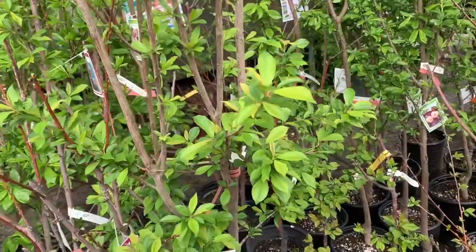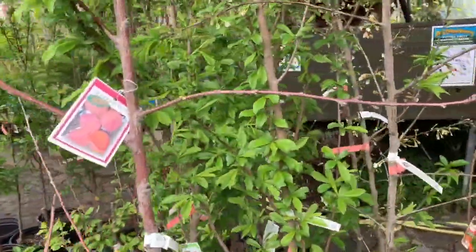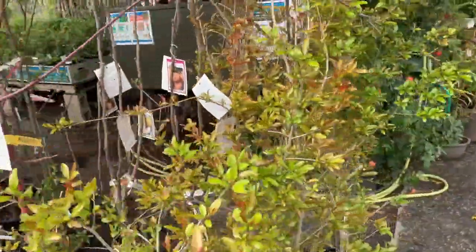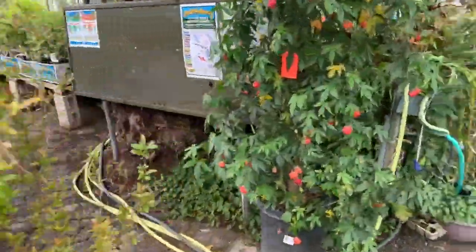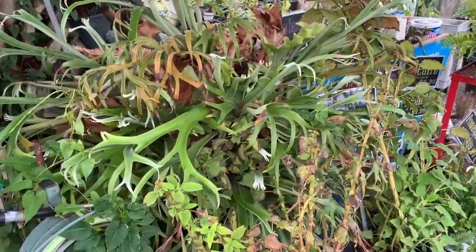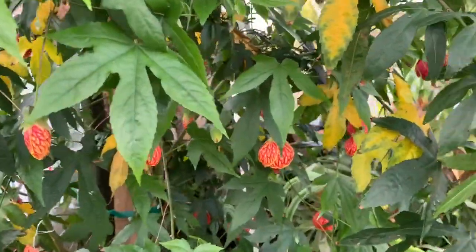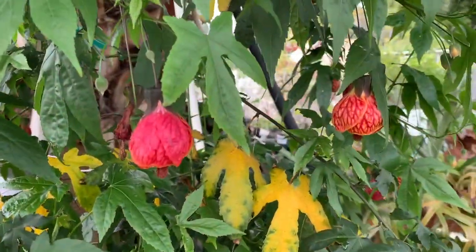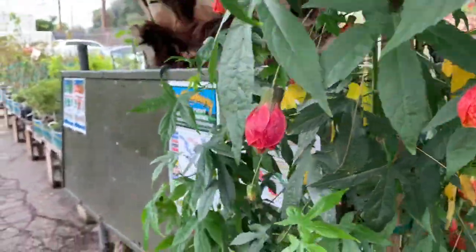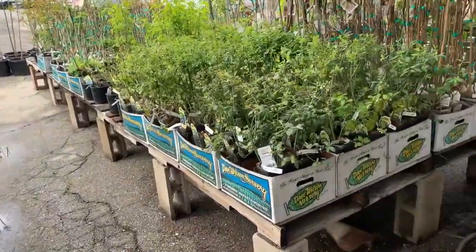Mariposa plum. Santa Rosa. Superior. And definitely check out that huge staghorn. This is an abutilon. It's a beautiful shade bush. Also called Chinese lantern.